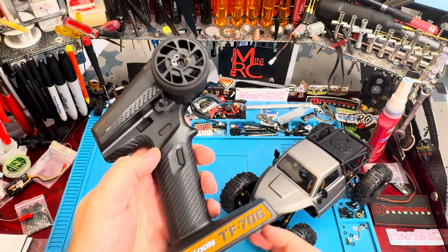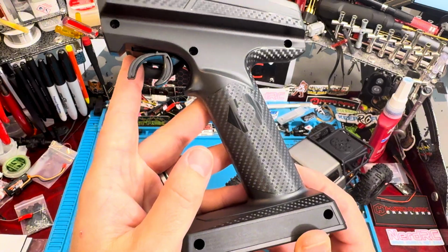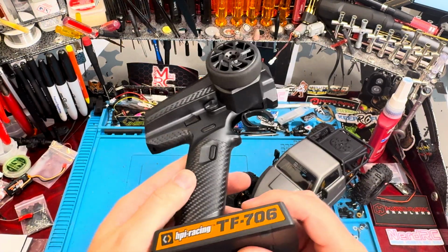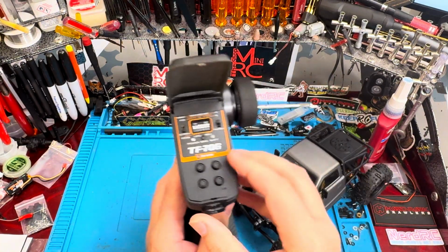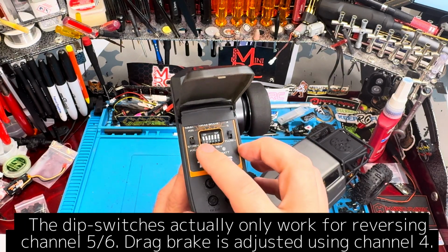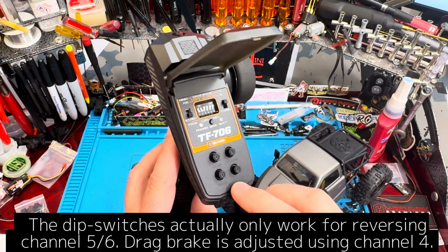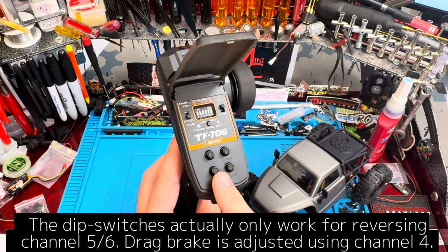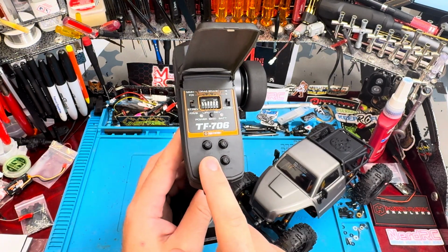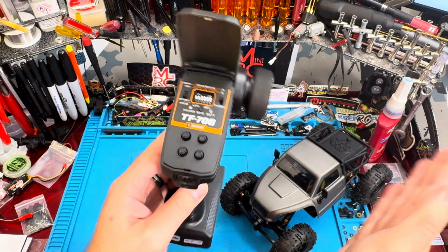And then our HPI transmitter. This is a Flysky transmitter. I'm trying to find the branding here. It's all branded HPI, but it is a Flysky, and these are awesome transmitters. Love all the dip switches to quickly and easily change stuff. We have all of our trims here: throttle dual rate, throttle trim, steering dual rate, steering trim. So you can turn down that stuff if you need to for somebody younger on that throttle, and then turn up your dual rate all the way, get that maximum steering angle.